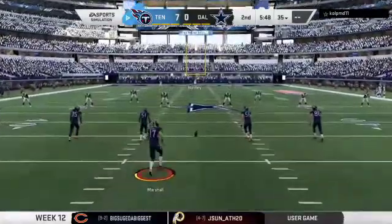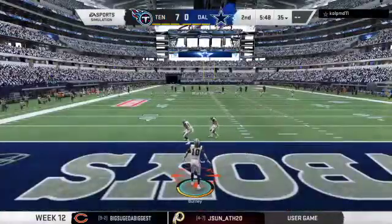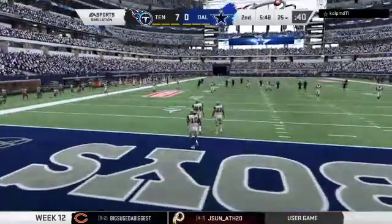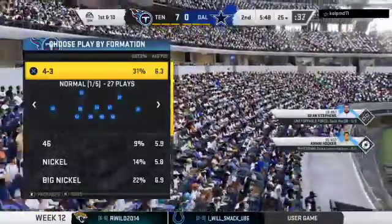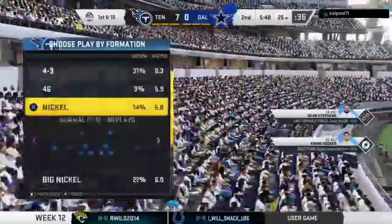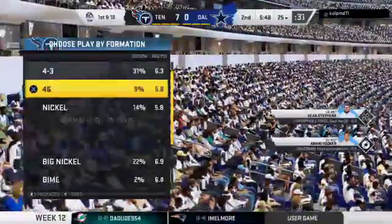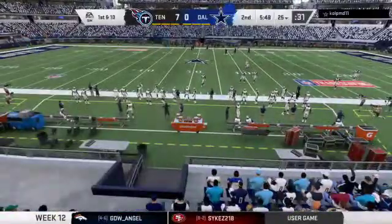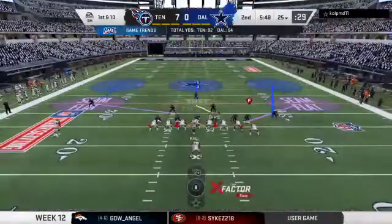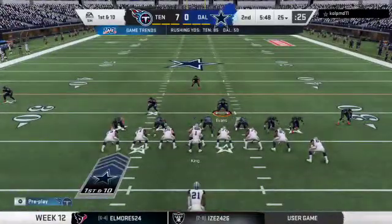Set now to kick this one away, and off it goes. And no return on this one. It's a fair catch, a signal for, and taken. The Cowboys take over first and 10 at their own 25-yard line. The Dallas offense here set to begin the drive. They've had it twice. They've punted twice. Not the start they were hoping for.